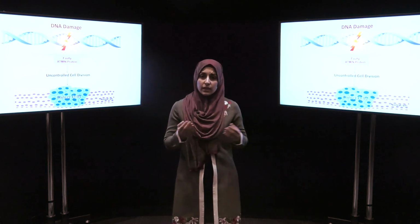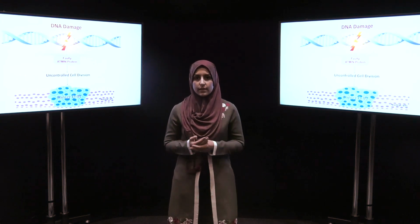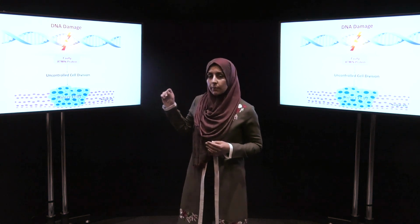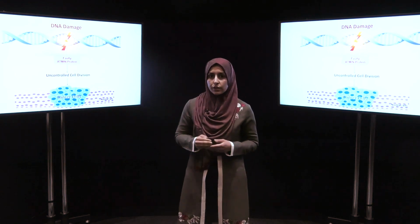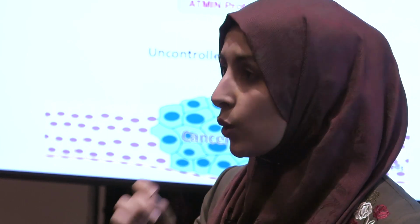So, in my project, I have detected normal and high levels of faulty atmin proteins in pancreatic cancer cells. As you can see from this diagram, the faulty atmin proteins cannot activate DNA repair when DNA damage happens. This leads to uncontrolled cell division, followed by cancer formation. So, to fix this problem, the faulty atmin protein needs to be inhibited in order to allow the normal atmin proteins to repair the DNA properly.